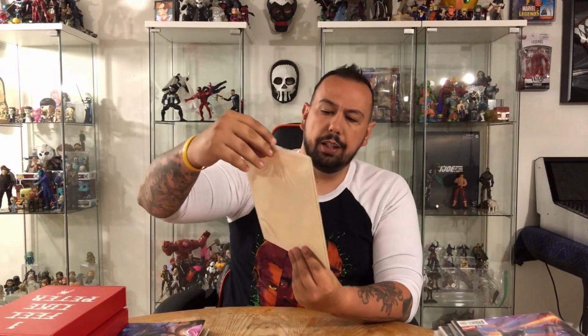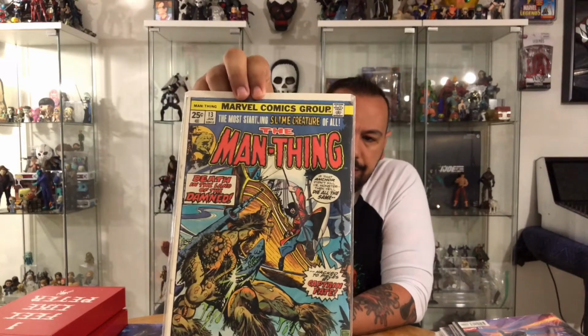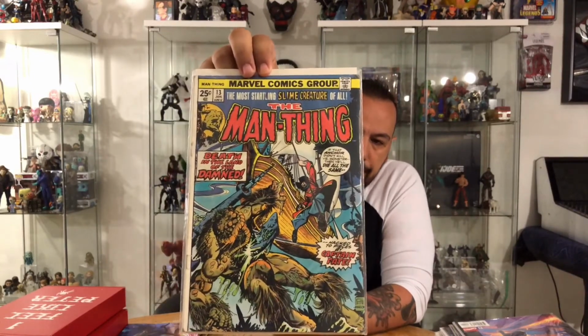So another Man-Thing cover here. Man-Thing number 13, Man-Thing versus Pirates. Pirates are just amazing. They're cool. And he's getting harpooned through the chest with the anchor. That's just fighting Captain Fate.